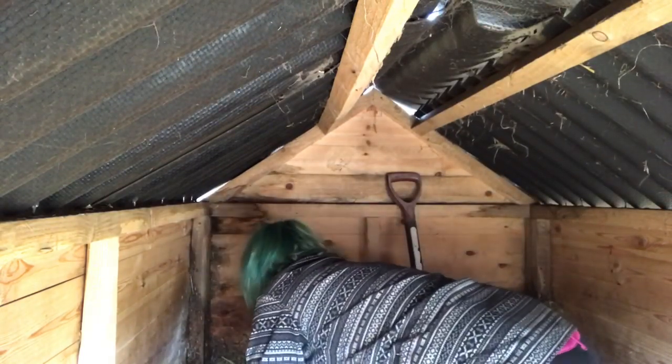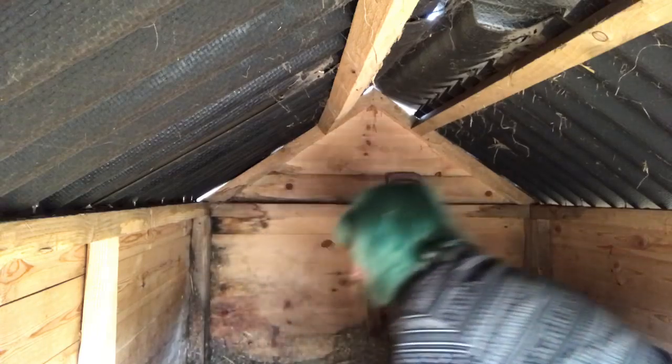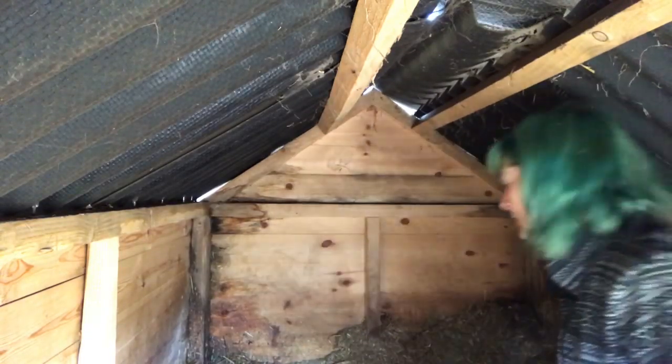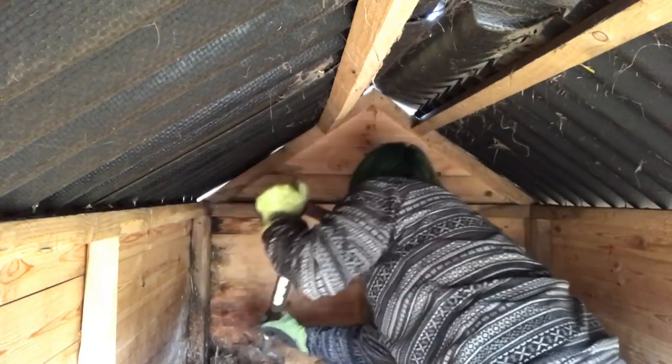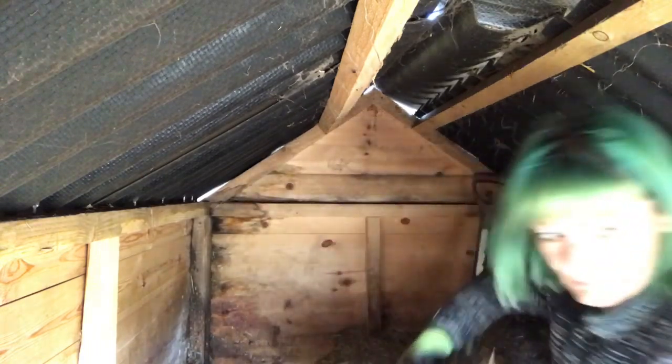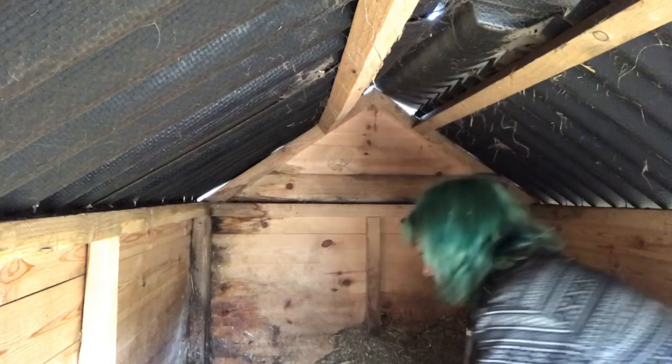I know they're all going. Oh right, this is really wet in this corner. This has never been wet before, but we haven't had it out this winter. You would never know it was wet in here. This is why you have to check them. Chuck the wet stuff straight out.